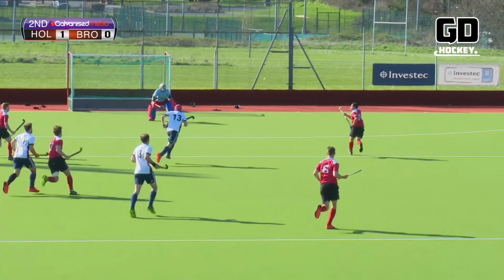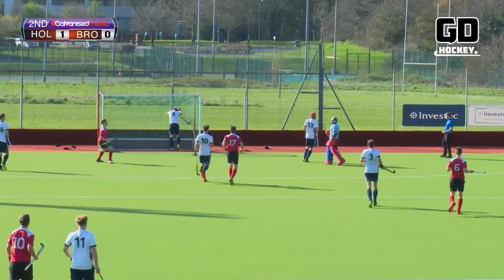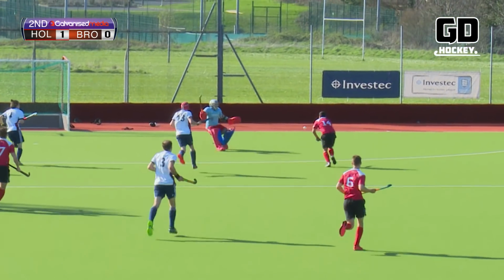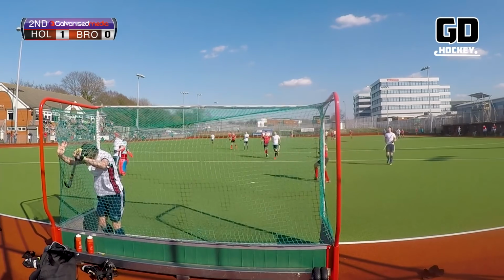Aerial ball. Where's that going to land? Oh, it's going to land nicely here for Jerem. Jerem lobs the keeper, and it spins just past the post. Lovely control up and over Turner, and the spin here takes it away from the post.